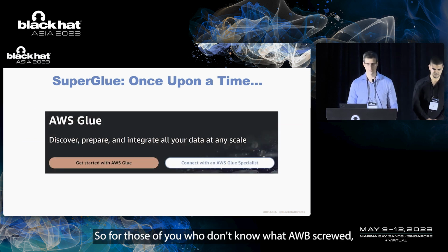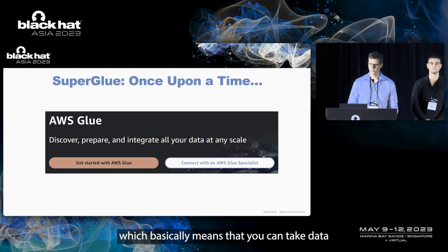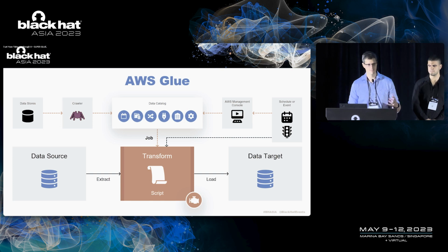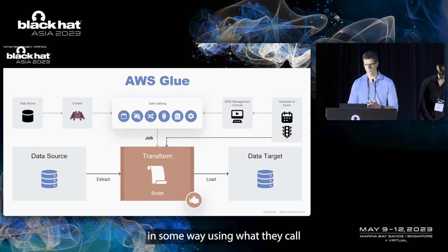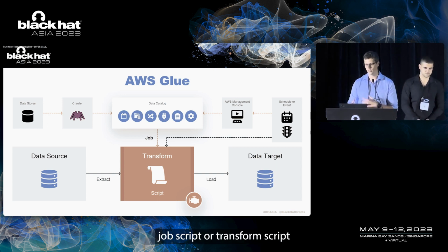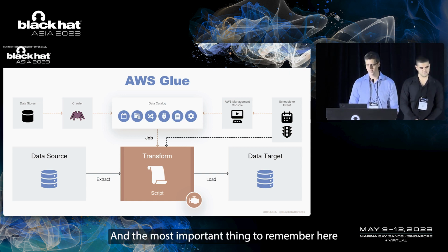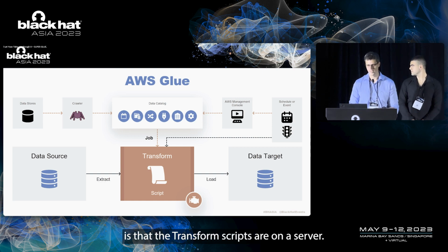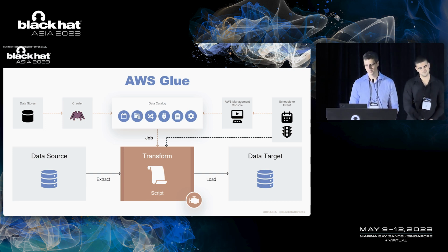So for those of you who don't know AWS Glue, that's okay. It is not one of the most famous services. But it's a serverless data integration platform, which basically means that you can take data, usually from S3 or other data sources, run jobs, which basically take the data, transform it in some way using what they call a job script or a transform script, and put the data somewhere else. This is called ETL. And the most important thing to remember here is that the transform scripts are run serverlessly. Serverless usually means someone else's computer, again.